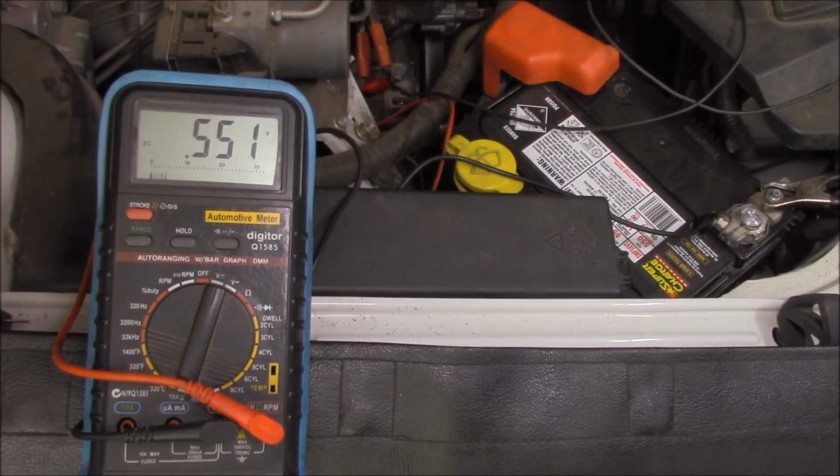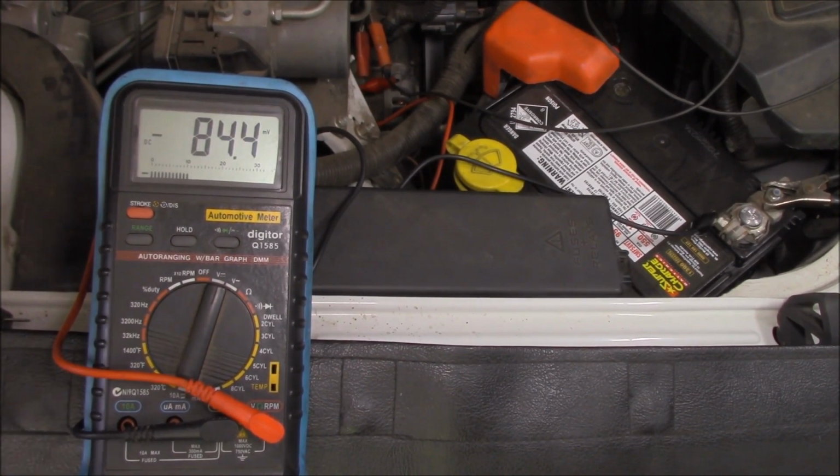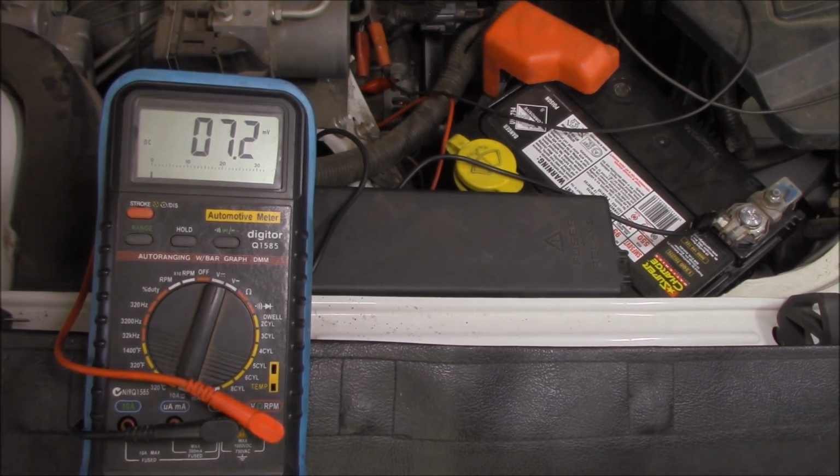0.5, 0.5, consistent 0.5. So yes, it does have a voltage drop. We need to address that issue. Like I said, these Commodores do have lots and lots of earth issues with them. So let's just have a look and see if we can find it, or just add another wire. Perhaps that might be a cheaper, quicker way of doing it.